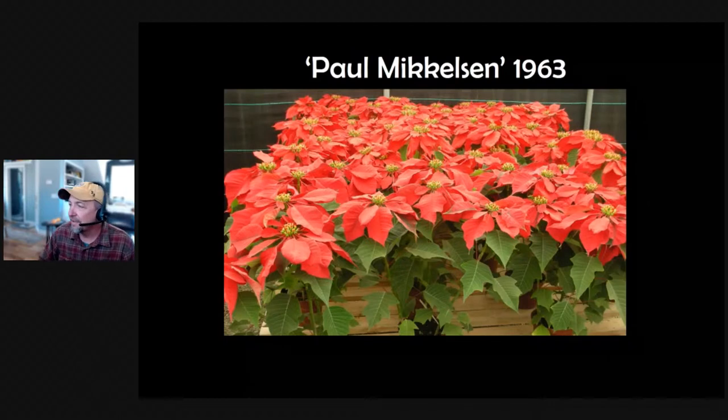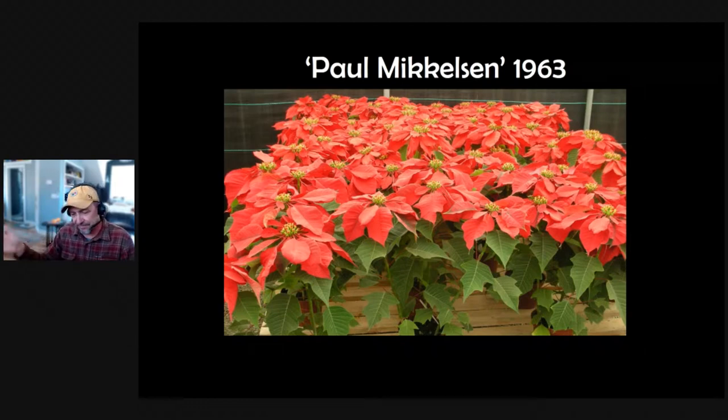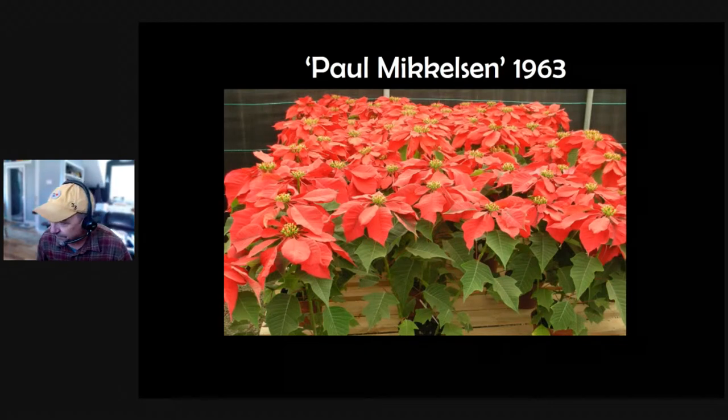And so this guy named Jim Mikkelsen, he was doing some breeding. He's looking at his seedlings, he grows them out, has them flowering, and said, oh, these all look okay, but nothing's unique. Well, the story is told that he threw them all in the dumpster and then came back like a week later and he noticed one plant in the dumpster still looked really good. And he pulled it back out of the dumpster and said, maybe we have something here. And he named the plant after his father, Paul Mikkelsen.